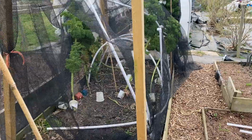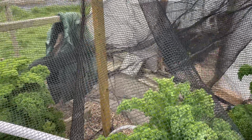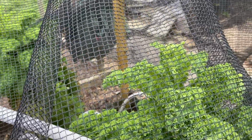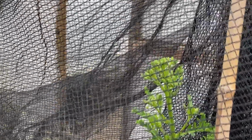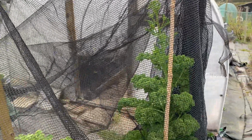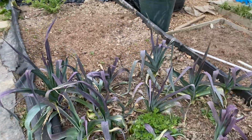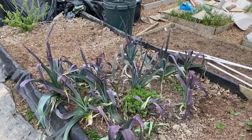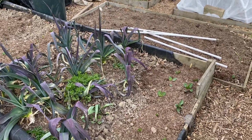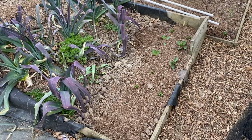Kale is just about coming to an end as well, and it's just producing flower shoots now. So if Finley wants some more kale, we better use it quick, because there it is turning to flower, which will, I'll take the netting off, and the insects will love that. Last of the leeks, they've been wonderful. Don't dig them up if they get that allium fly, because they grow again.